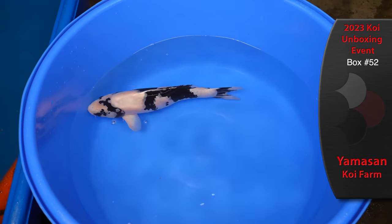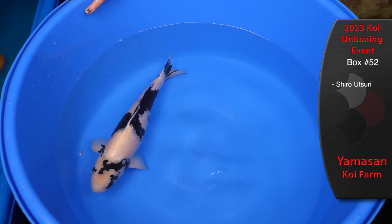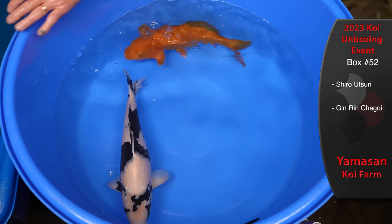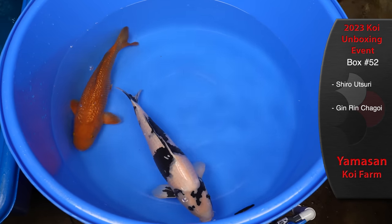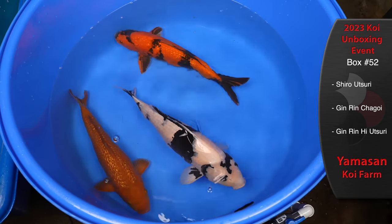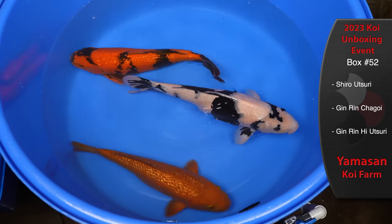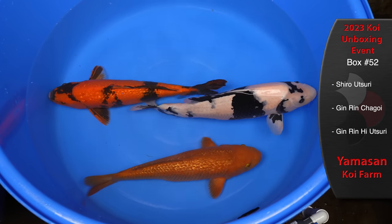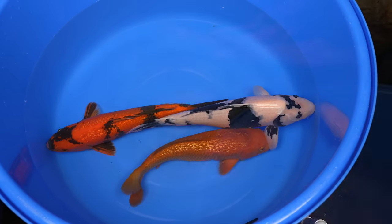Now for box 49, we start off with a Shiro Yitsuri. And the quality on this fish was something else. The black was so deep and rich. It just feels like ink poured on the fish. The white was a nice, good, strong, and great separation between the two. We also have a wonderful Ginrin Chagoi with really strong, sparkly Ginrin scales. And to finish off with a Ginrin Hiitsuri. Once again, very fun, exciting pectoral fins, and a nice, elegant pattern.